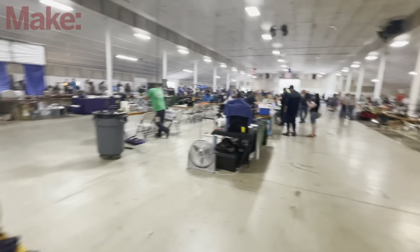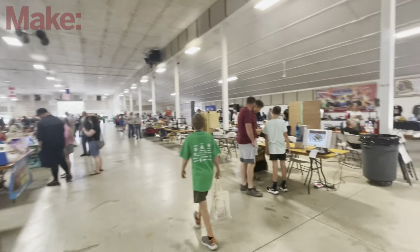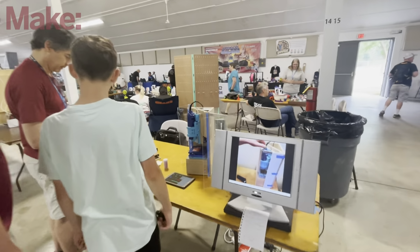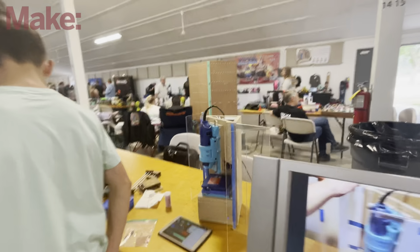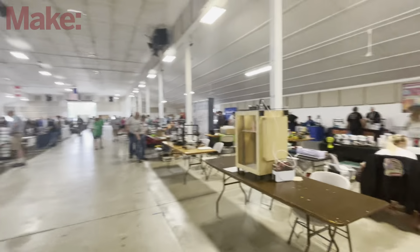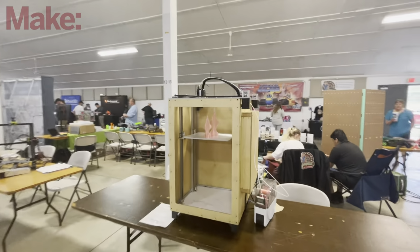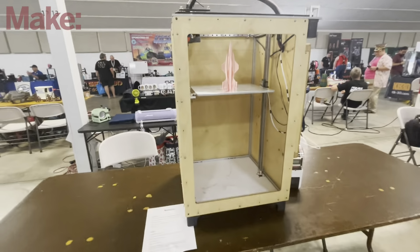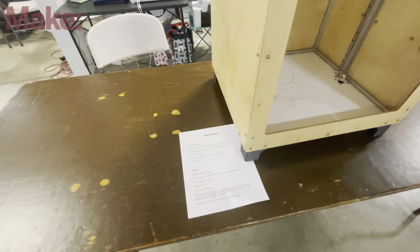Here we have a scanning microscope, I believe. No, that's a rotary tool. So it's like a little CNC. Very cool. We'll be back to look at that later. 3D printer made out of plywood. Been a long time since we've seen a plywood printer. Birch core, very cool.